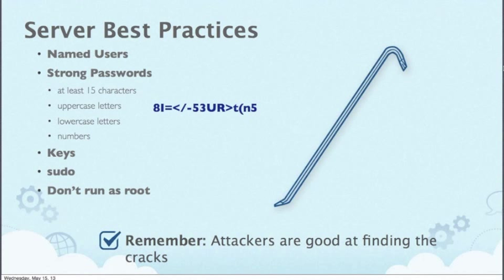And then not running your services as root is one of the other main things that you're going to want to consider. That's something that the JIRA installer actually does for you. It creates an underprivileged user and configures JIRA to run as that underprivileged user. So with some of the Atlassian tools, you have to set them up yourself, so you want to make sure you're not running them as root.